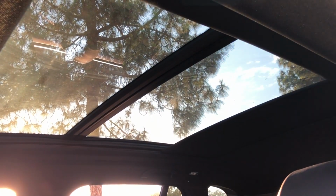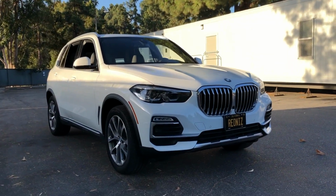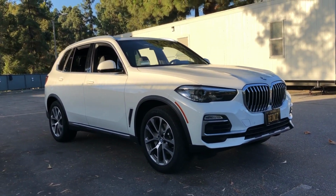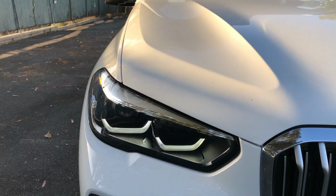There is also a really nice sunroof, moonroof, really large. Moving on to the exterior though, I'm a big fan of it. Some people think it looks a little funky. I think it's also a huge improvement from the previous X5. And where I really like it is the headlights and taillights. I'm a big sucker for headlight and taillight design language, especially headlight design.